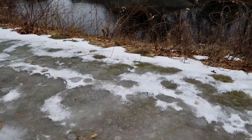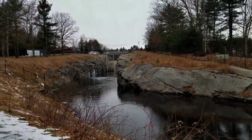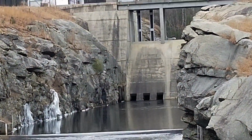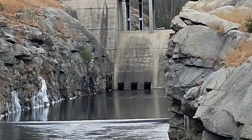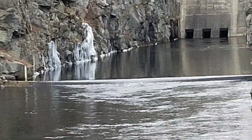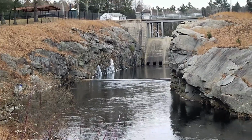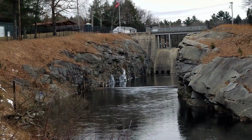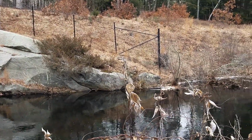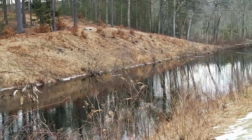But yeah, it's starting to slope. I think this is probably about as close as I'm going to get. But yeah, what do you all think about this? Zoom in a little bit here. Got some ice formations down there on the rocks. Probably picture a sunrise or sunset over that would be nice as well. It looks like there might possibly be another trail up along the other side as well.